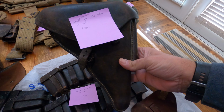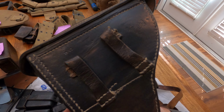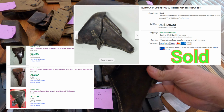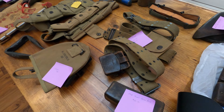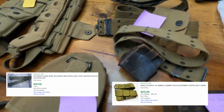This one, however, is a World War II Luger P08 holster. It's marked on the back with the maker's name and everything. That increases the value over $200 there. Really neat find. Also had these World War II era belts, like utility belts. They're worth $15, $20 a piece, somewhere in there.